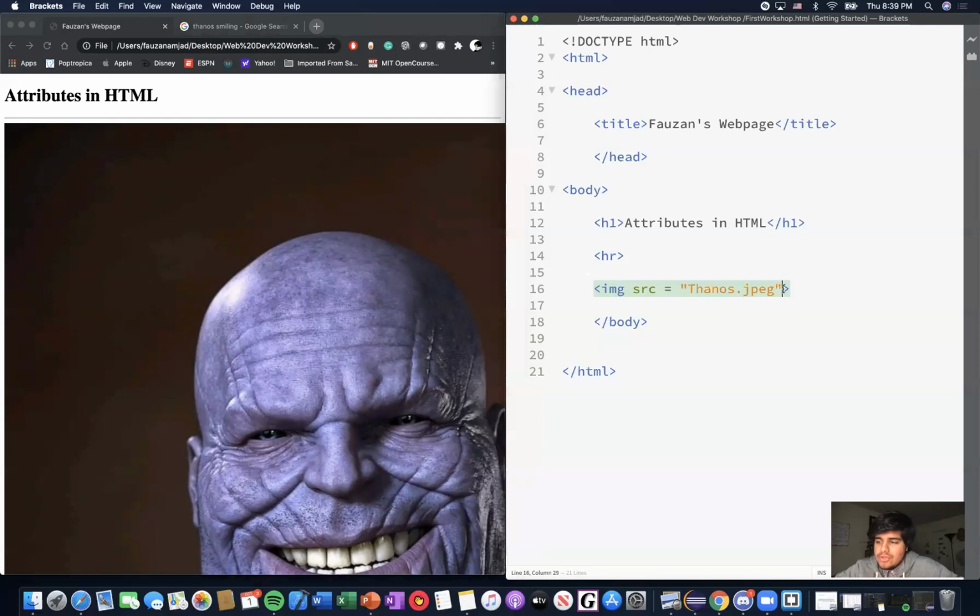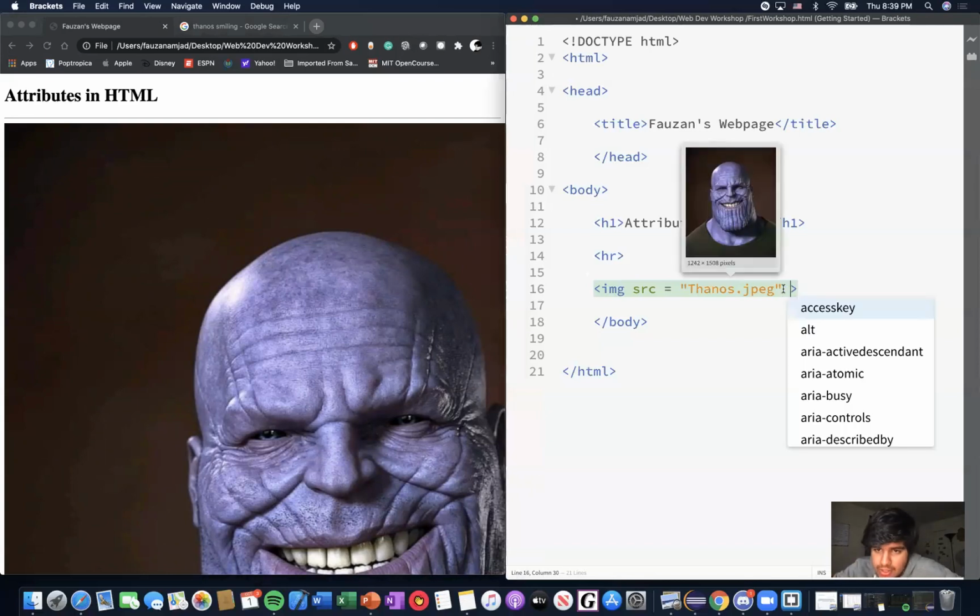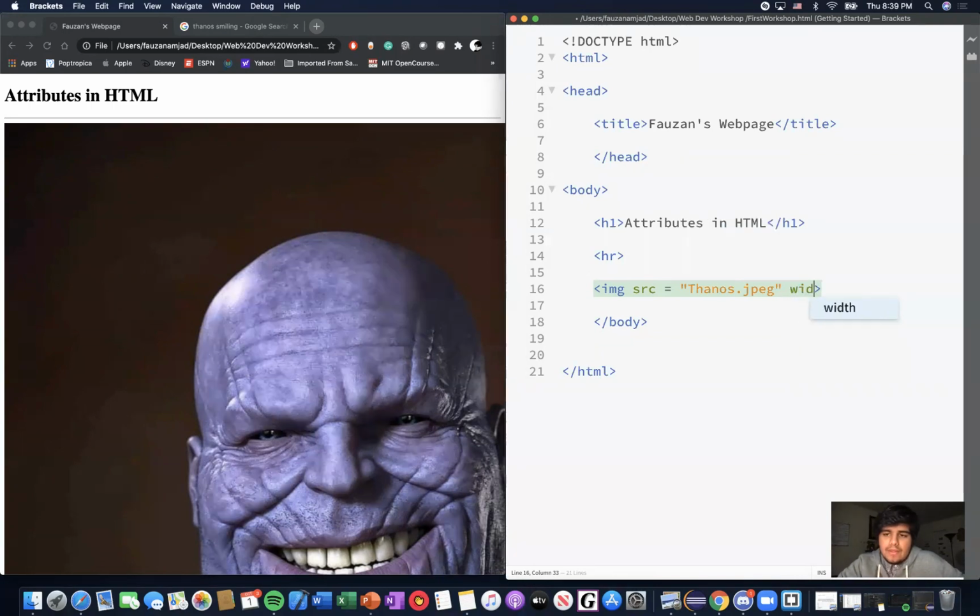So what we do is we put more attributes inside our HTML tag, and these attributes allow us to edit the size. So let's say I want to edit the width. I'm going to do width is equal to quotation marks, and then just specify the number of, I believe, pixels. So it's going to be 700. And since I want to keep this as a square, I'm going to keep the height, which is another attribute, and set that equal to 700 in quotation marks.